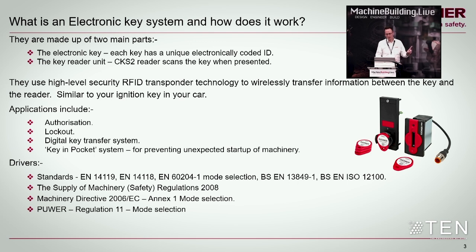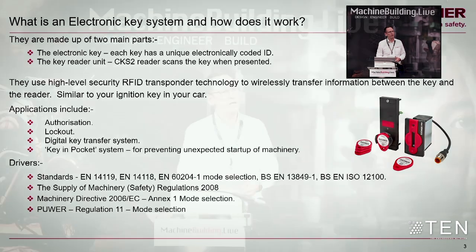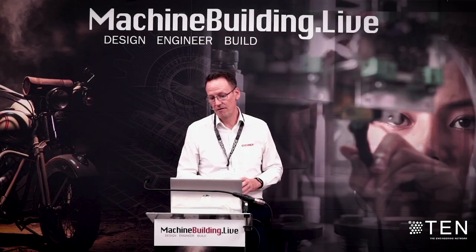You've got a reader, which reads the chip. It recognizes the chip, and if it's the right chip, it will allow you to proceed. And then you've got the key itself. The keys are batteryless, so they use RFID, which induces and powers the chip up, and then the chip talks to the reader. So it's a battery-free environment.